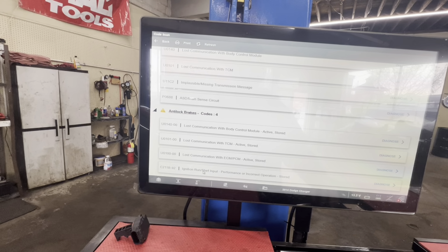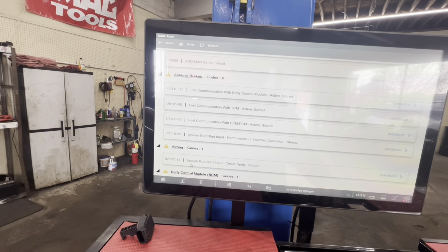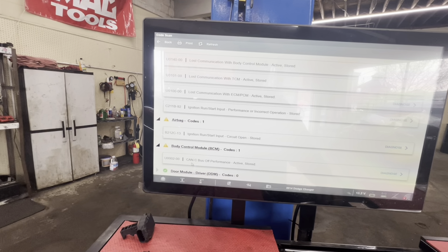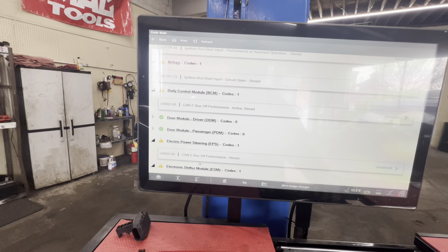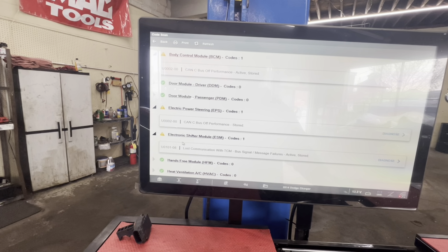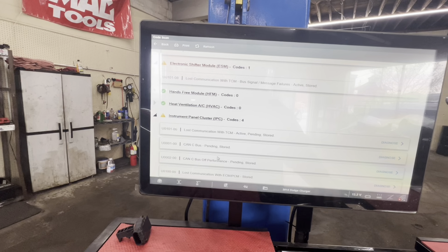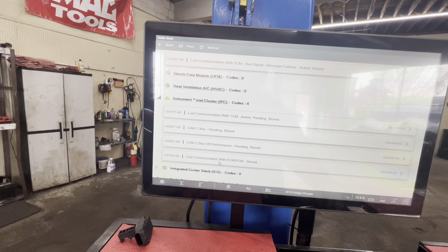Run start input, performance or incorrect operation. Airbag, ignition, run start input, circuit open. Body control module, CAN bus performance off. Electronic power steering, CAN bus off performance. Electronic shifter module, lost communication with TCM. Instrument cluster, lost communication with TCM. CAN C message, CAN C off performance, lost communication with ECM, PCM.